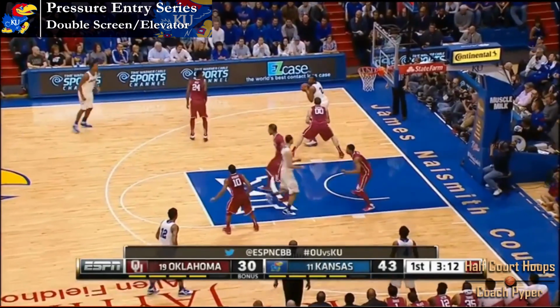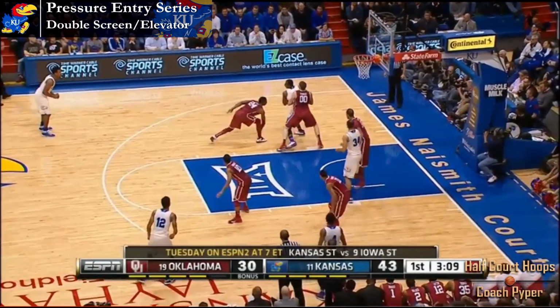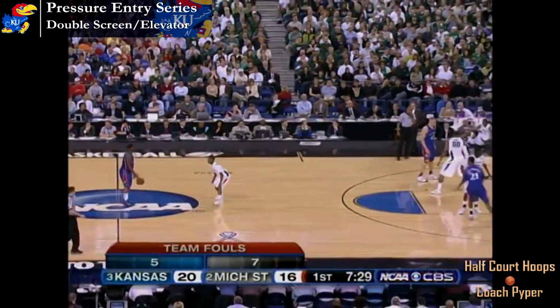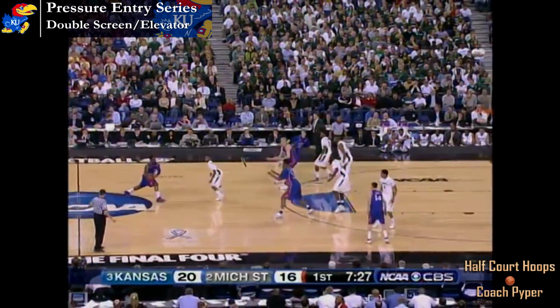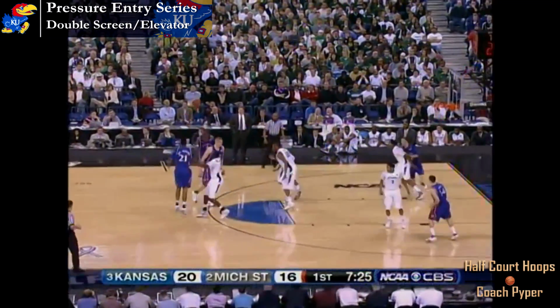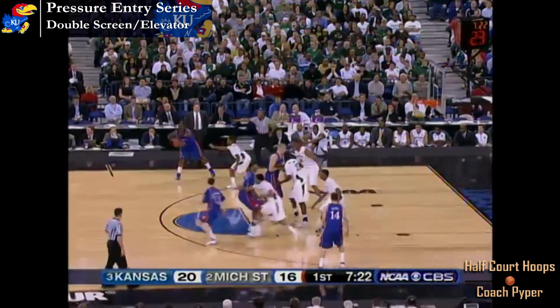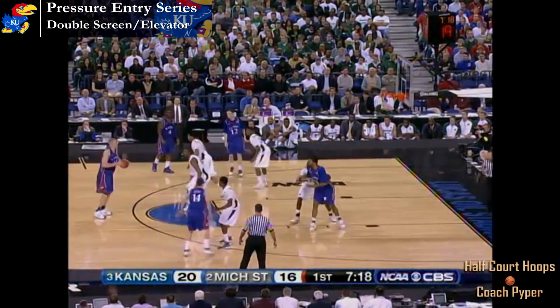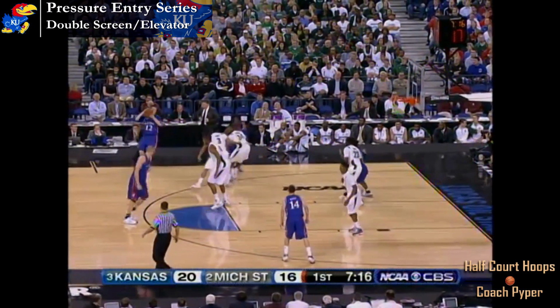In this offense's possession, now they were able to get it in, Spangler. Alexander gets it back to Selden. And the Jayhawks, 7 of 18 from the field, 39% shooting. Collins has been quiet offensively lately. Tyrell Reed. Morningstar.